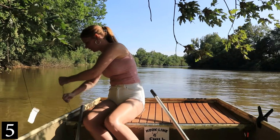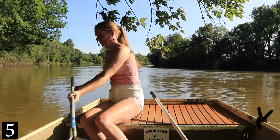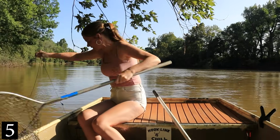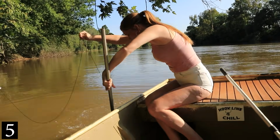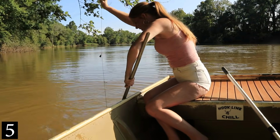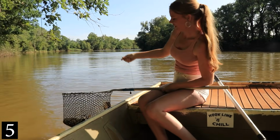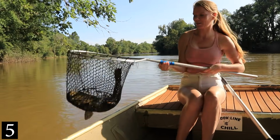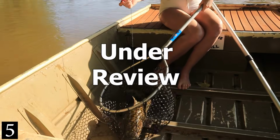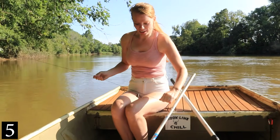Oh my gosh. Couldn't see it. Come here. It's a flathead. Good size. I don't think he's 10, but he's close. He's not quite there yet.